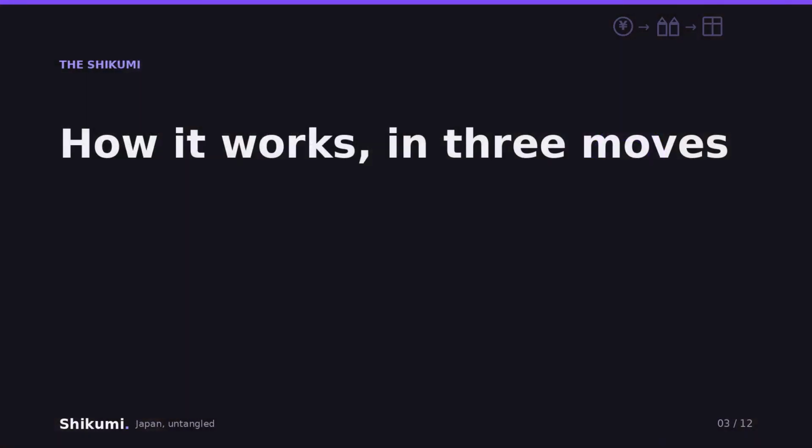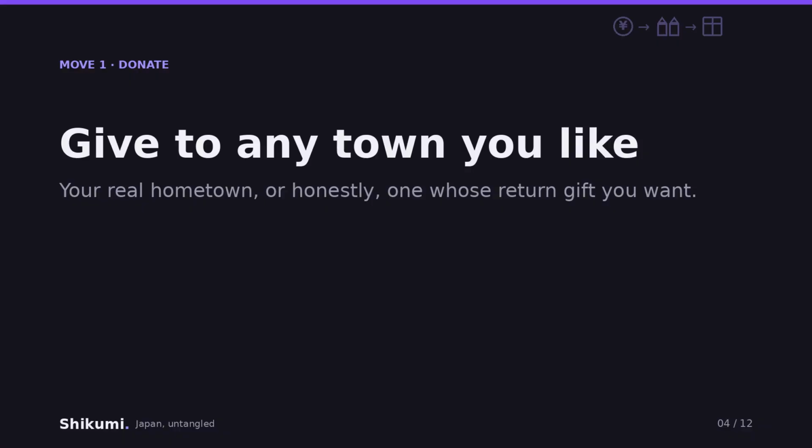How it actually works in 3 moves. Write these down. Move 1, you donate. You give to any municipality you like, your real hometown, or honestly a town whose return gift you want. Rice, crab, fruit, beef, it is a menu.